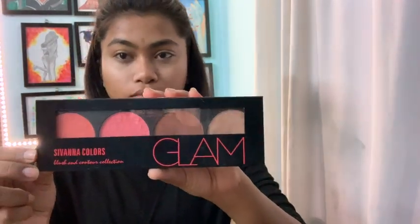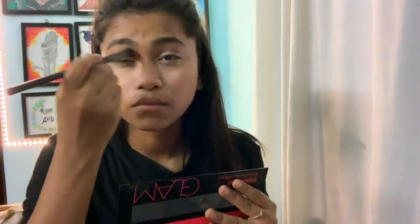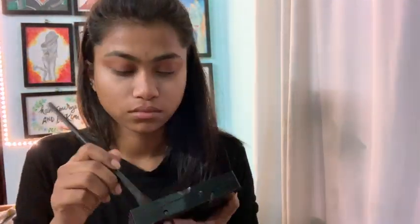It is a palette from Sivana, and I've used its bronze shade on my crease to give it a transition color. And now use black eyeshadow to give definition to your eyes and make it look more gothic.